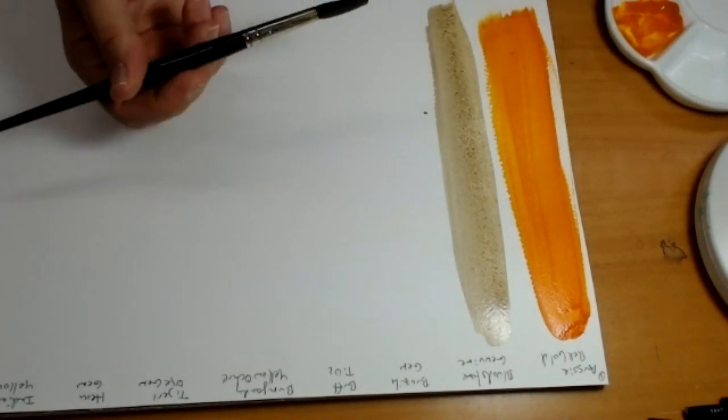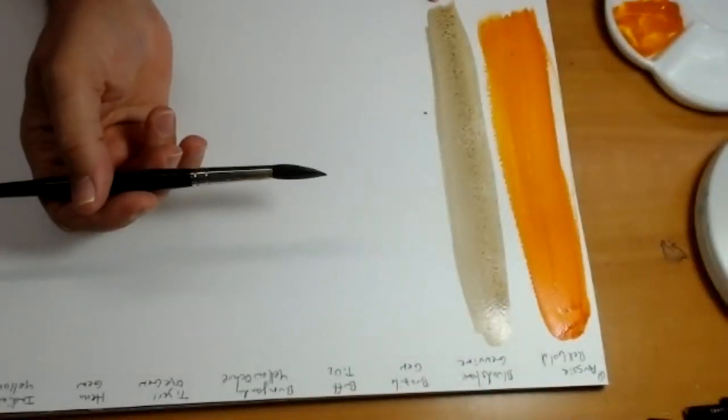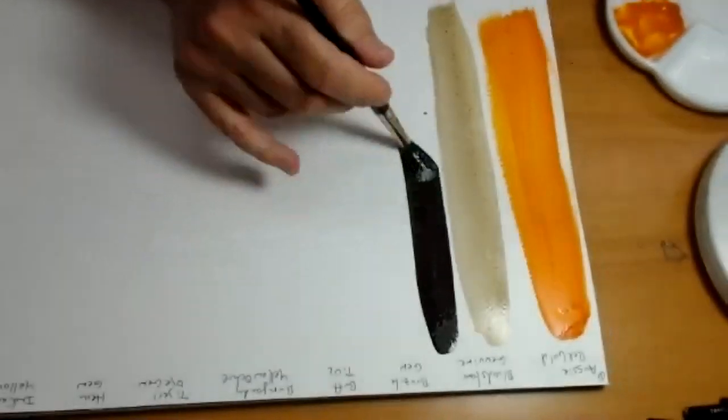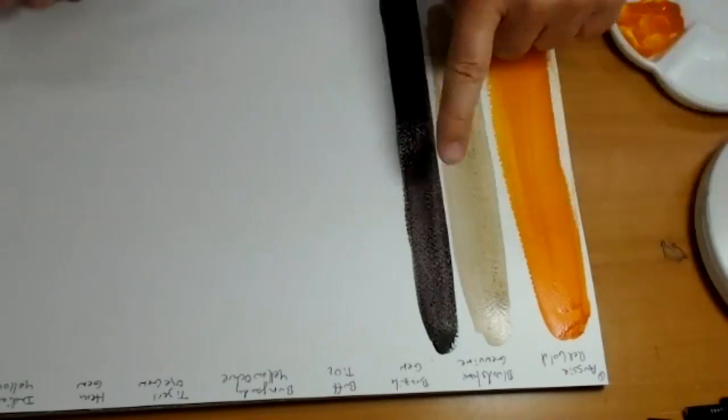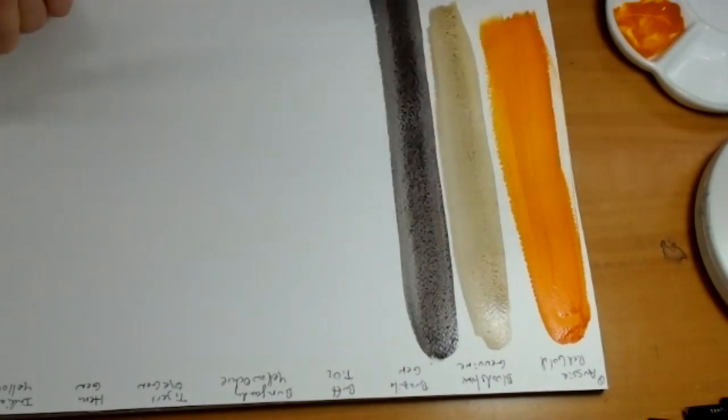Actually, I messed up. This is Tiger's Eye. This is going to be Bloodstone. I'll put Bloodstone right beside it. So Tiger's Eye, Bloodstone. So the Bloodstone will start to granulate quite a bit.